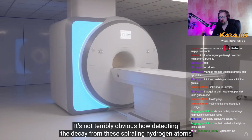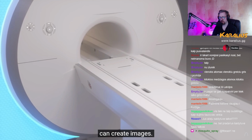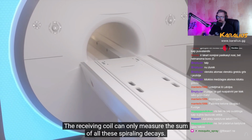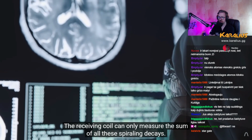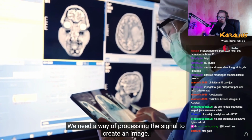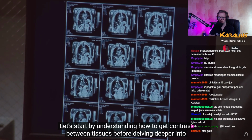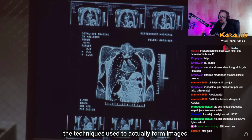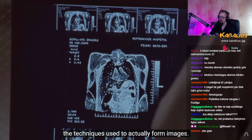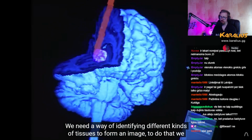It's not terribly obvious how detecting the decay from the spiraling hydrogen atoms can create images. The receiving coil can only measure the sum of all of these spiraling decays. We need a way of processing the signal to create an image. Let's start by understanding how to get contrast between tissues before delving deeper into the technologies used to actually form images. We need a way of identifying different kinds of tissues to form an image.